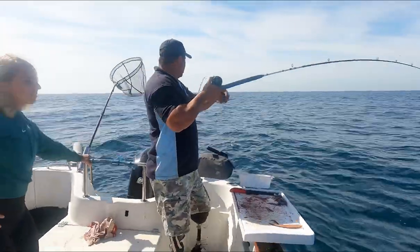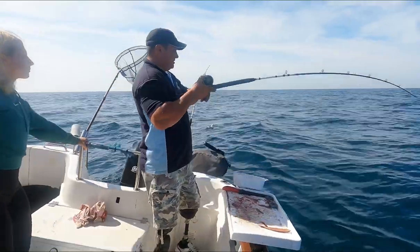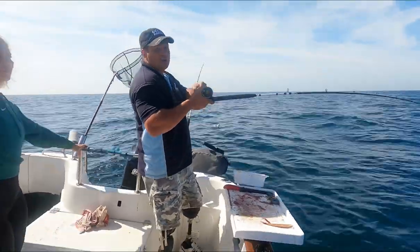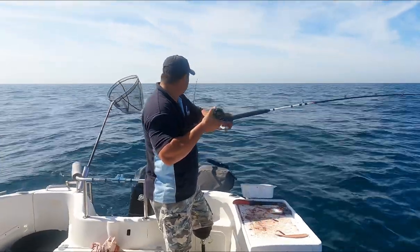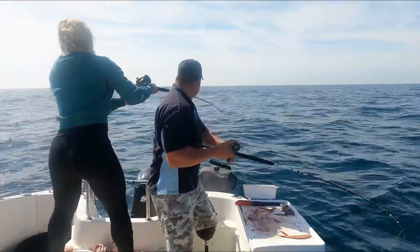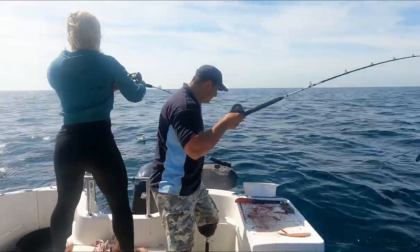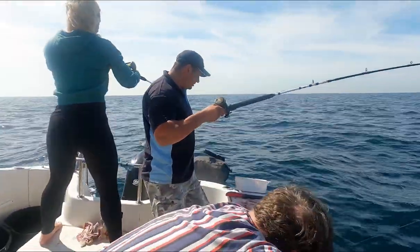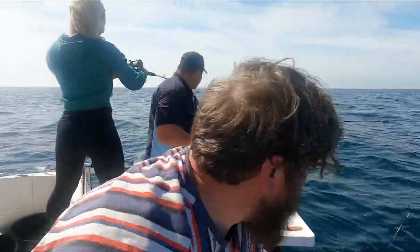I think we got one on. Felt like a bare fish initially. Yeah, this could be what we're after. Famous last words for me, but it felt like a better fish. And that back rod's going. Mine. Turbot! Go on, Dean! Yes! Get back in.